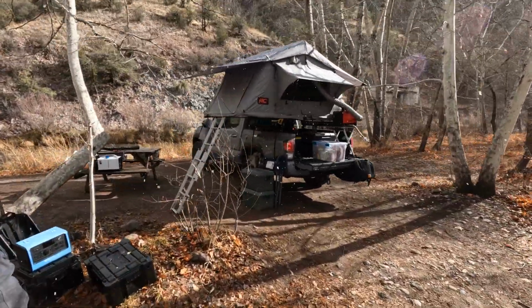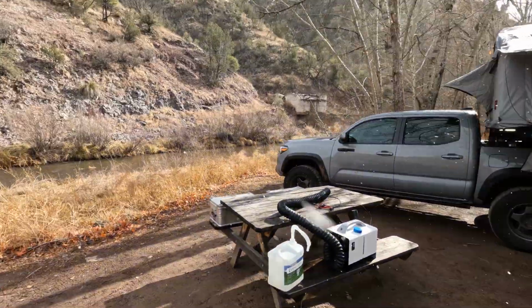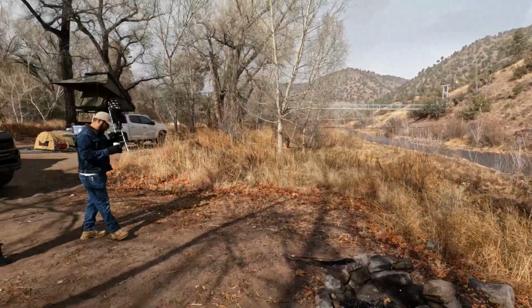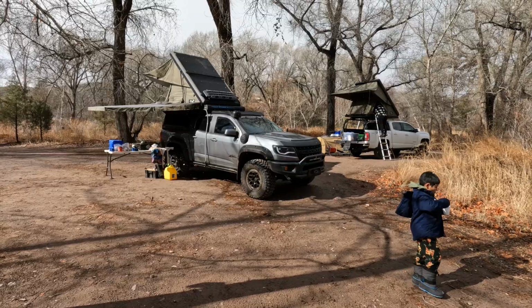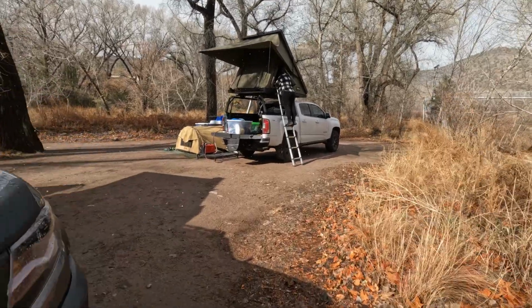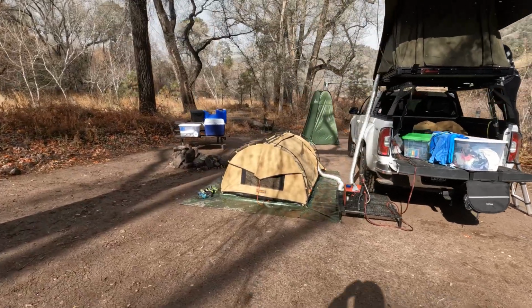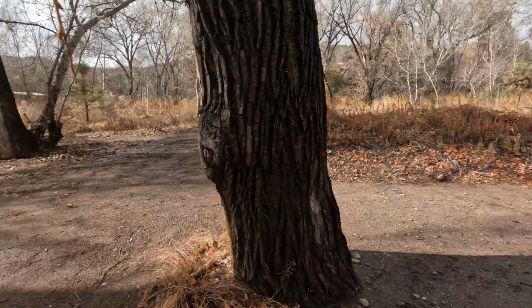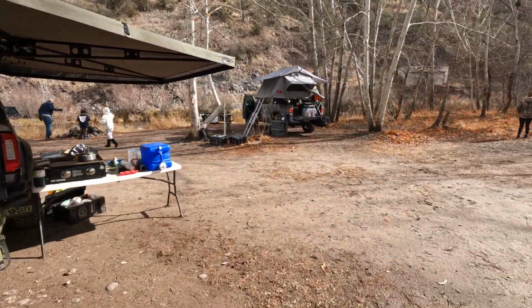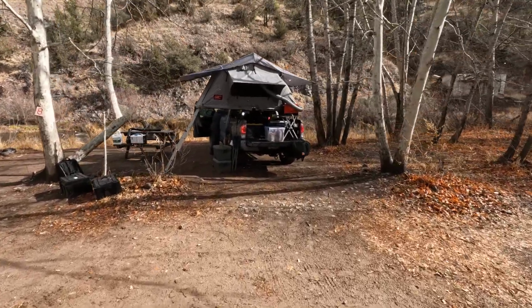There we go. Right on the river. That's Steven's rig, Derek's rig, the kids' tent. And then our rig.